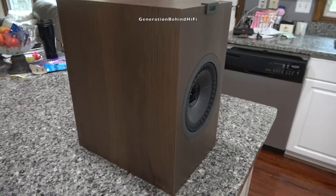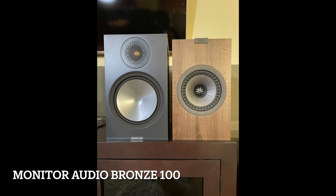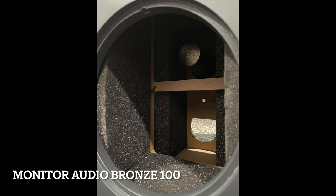In comparison, the Monitor Audio Bronze 100, which is only $25 more per pair than the KEF Q350s, has a much nicer cabinet finish, as well as internal damping. Come on, KEF, you could do better.